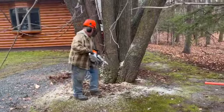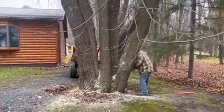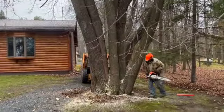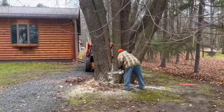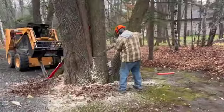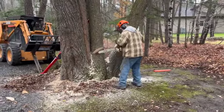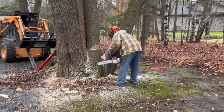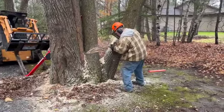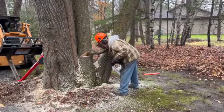Right here where I'm cutting, it's very difficult with these other trees in line to be able to get that cut properly. This part is more difficult than you think, just because trees are on both sides and even on the back side. You can't get in there to get a good shot, to get a clean cut.